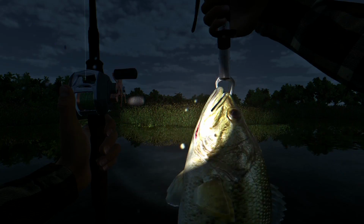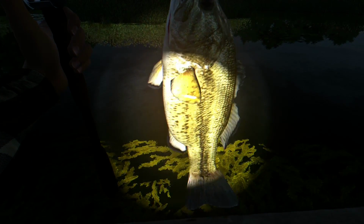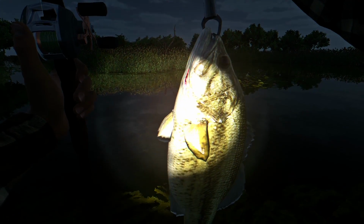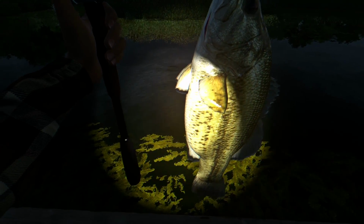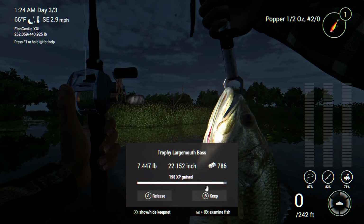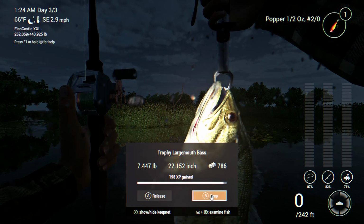A 7.447 pound trophy largemouth bass. Another one just a half pound or a pound away from being a unique. Look at that thing, man. Fat old belly on it. Look at that fat old belly on that fish. Man, these things are nice. Love catching them. We'll go ahead and put it on the stringer.